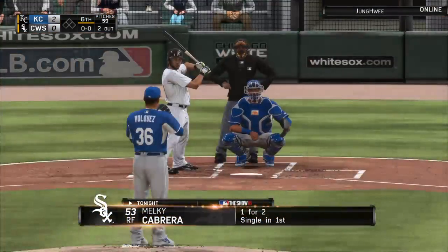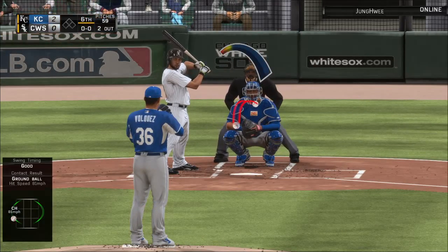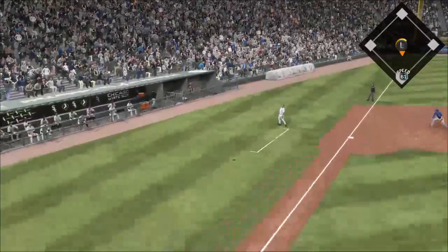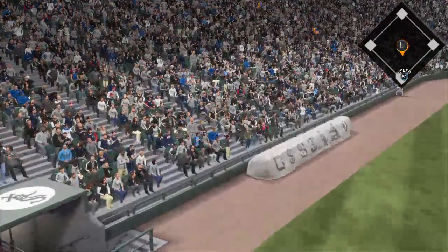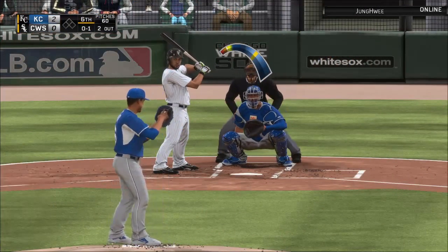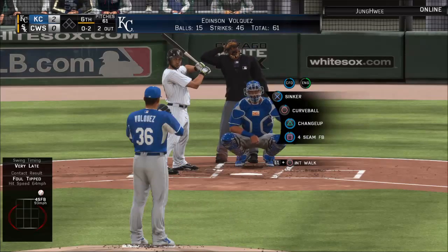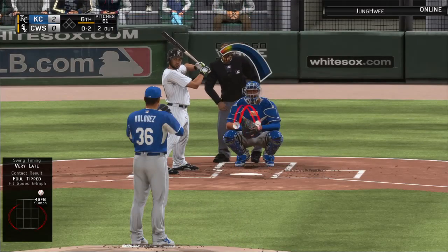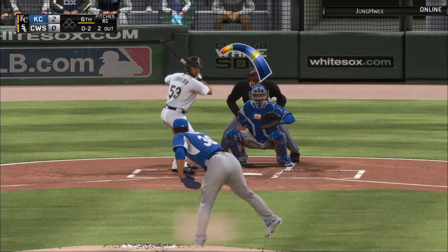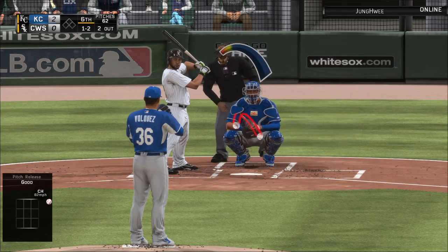Melky Cabrera will dig in here. 1 for 2. He's singled and grounded out so far. Yeah, putting the ball in play, sometimes that's half the battle. Sends that one out of play for strike 1. Just a bit late, and he's fallen behind 0-2. Into the windup. Here comes the 0-2 pitch. Trying to get Cabrera to chase there, but it's 1-2. 2 out, nobody on.